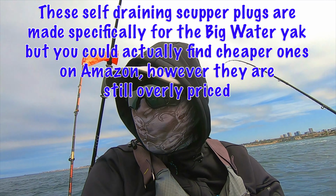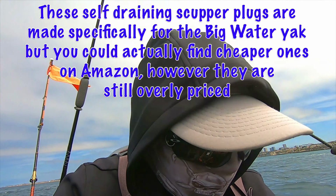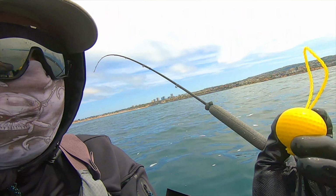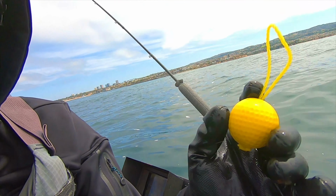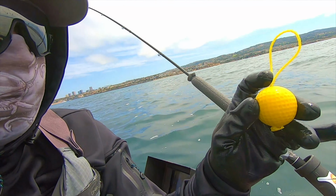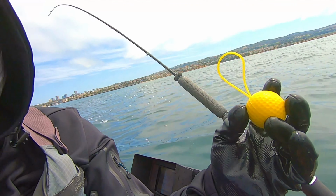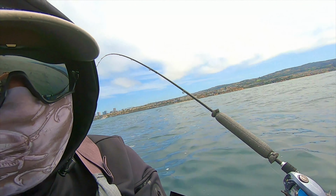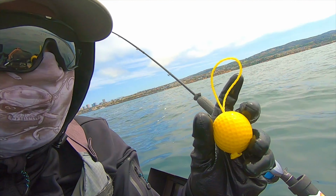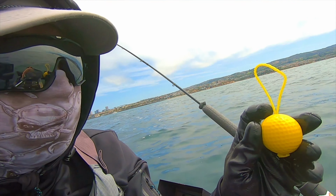So I went on YouTube and I found a lot of different videos on how to create your own scupper plugs, and the most popular way was this: using these practice golf balls. They're made out of foam. You drill a hole through the center, and then a lot of guys were using paracord. They'd feed it through the hole and create their own scupper plug. What I found, at least for my needs, these nylon ropes are a lot thinner than paracord, and they're easier to feed through the hole once you drill a hole through the foam balls.